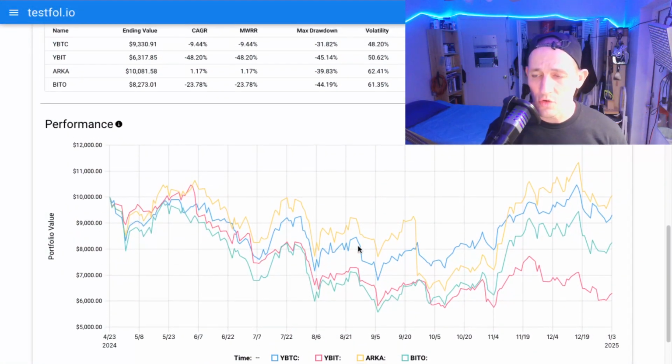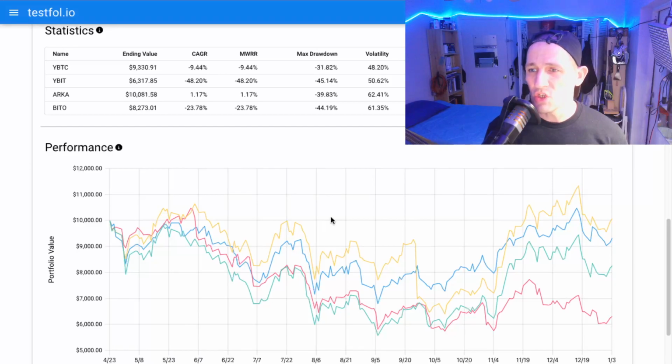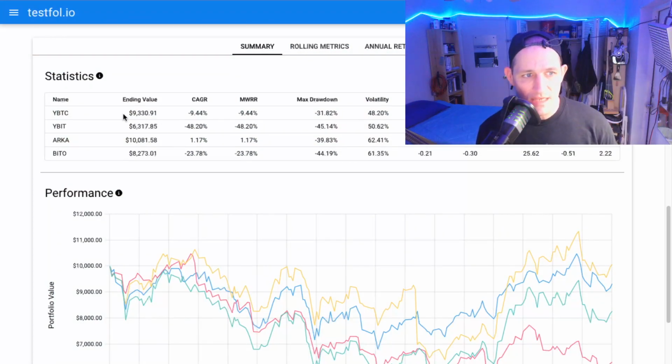As you can see, if you turn off dividend reinvestment, if you're just going to collect your dividend money each time they pay out, the best fund to invest in as of now, since inception, would be ARKA. They end up with $10,081 of principal invested in the fund without you having to put a penny back in. So basically, you're flat for the NAV if you use ARKA. The second place person in this race, if you do not reinvest dividends, is YBTC. That's the Roundhill fund.